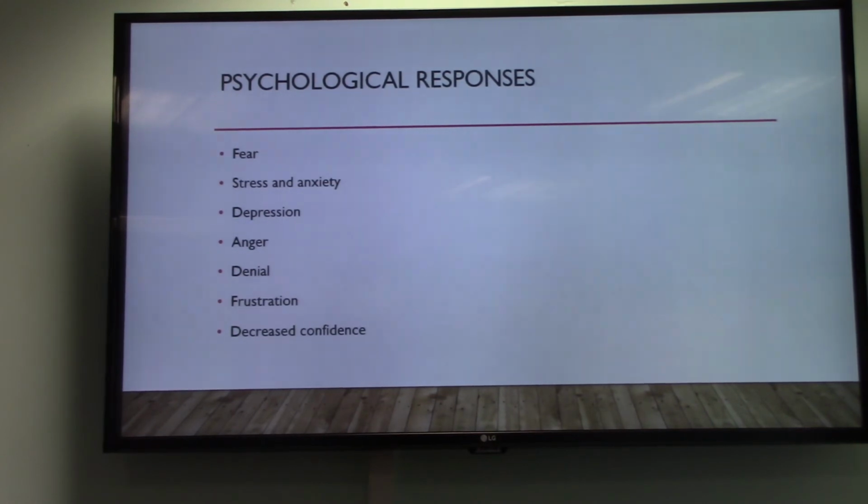Or if you've injured yourself and you're returning back to sport, when you return you'll be anxious or stressed over not wanting to do it again. Depression, if you've gone on a bad run of losing a lot of games, can lead to depression, and this will affect the athlete's performance further on because it links into motivation, as they'll have a lack of motivation.